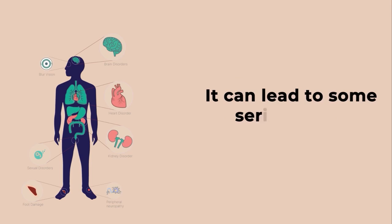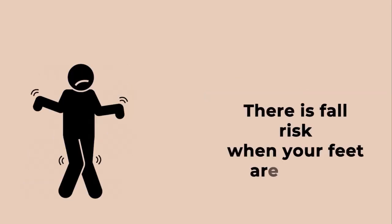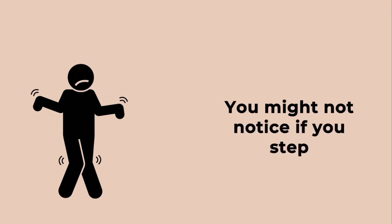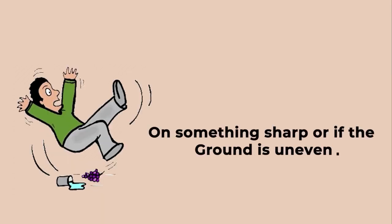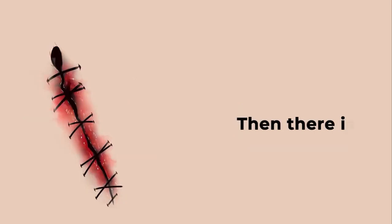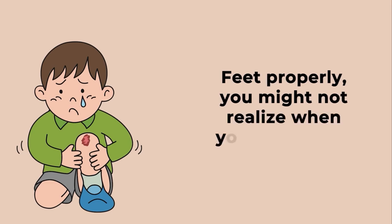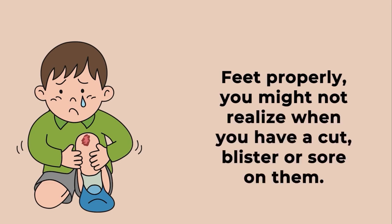It can lead to some serious risks and complications. There's fall risk. When your feet are numb, you might not notice if you step on something sharp or if the ground is uneven. This increases the risk of tripping or falling. Then there's wound issues. If you can't feel your feet properly, you might not realize when you have a cut, blister, or sore on them.